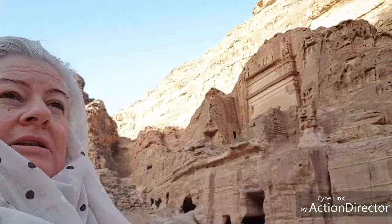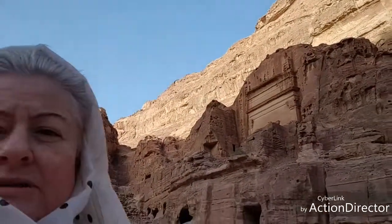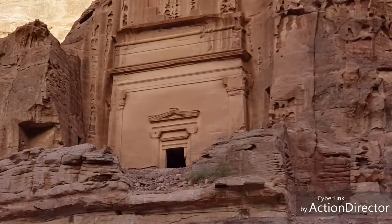Here's the Nabataean Theatre, so I'll get down there in a second. I've just spotted that one up there. I don't know what that one is. I'll have to check that one on Google Map. Looks pretty impressive. Wow, it's just amazing. Look how smooth that is.